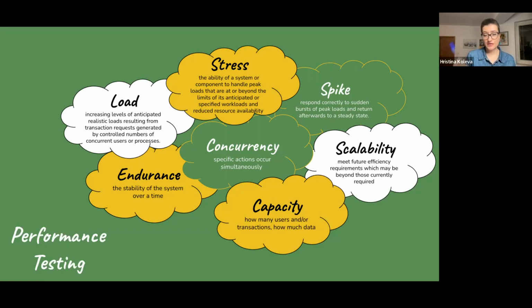Is it scalability? Something very interesting, and it's highly related to the maintainability quality characteristics. Why? Scalability is an assessment of your system to identify if it will keep or increase its performance when you add more resources to it.